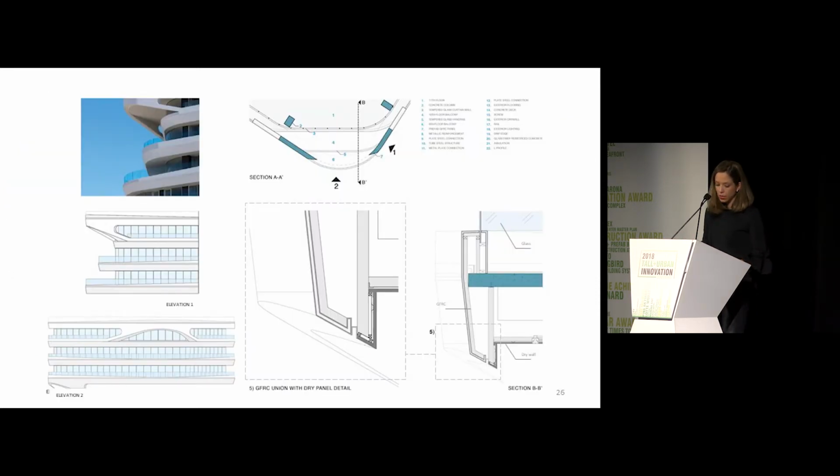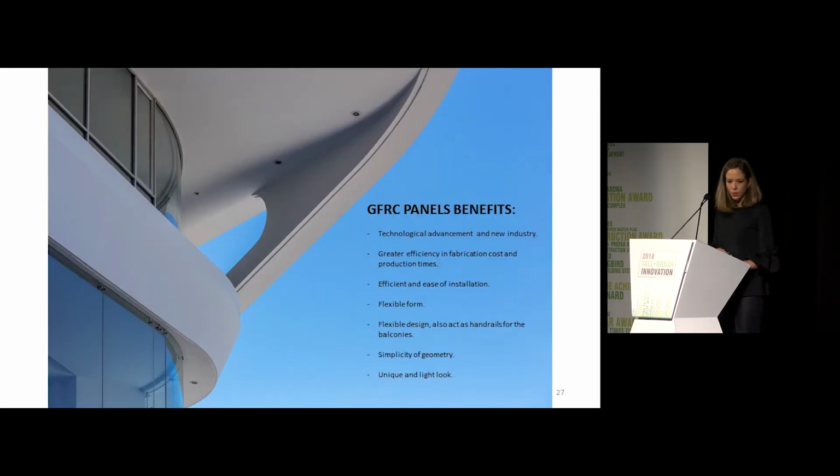We created details, especially drip edge details, joints, and especially the transitional details between the GFRC to handrail and the GFRC to drywall. These are all the benefits that we understood and presented as GFRC, mostly about the efficiency with which we were able to put it together.